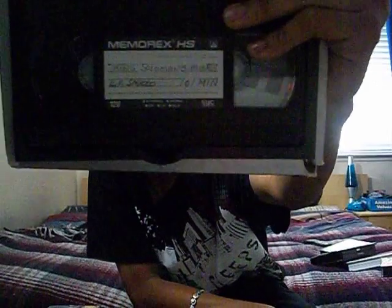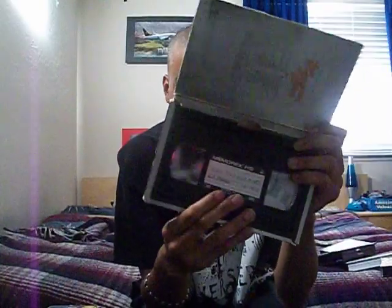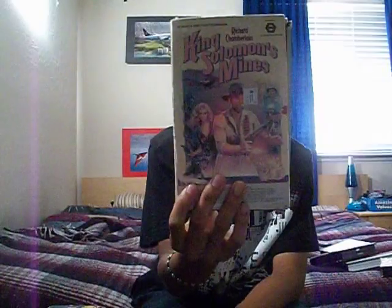But yeah, now let me go ahead and show you the tape, which unfortunately doesn't have the original sticker label on here, so I guess the previous owner of the tape stuck this recordable VHS sticker label and wrote King Solomon's Mines right here. But still, this is the actual tape. You know, it's not bootleg or nothing. This is still the actual tape. And right here, here's the list of the cast behind the flap, which is awesome. So yep, that's the VHS of King Solomon's Mines.